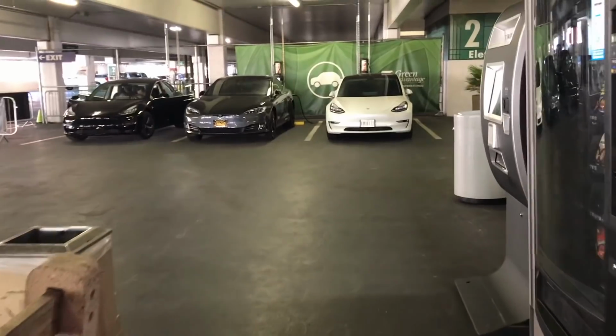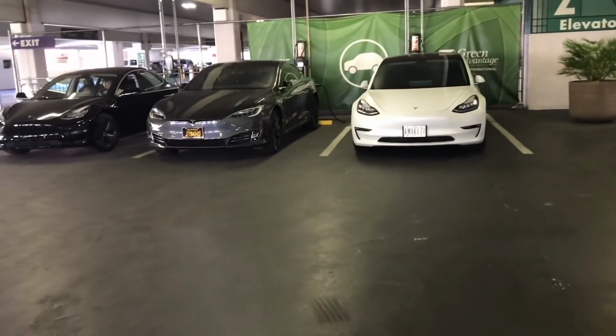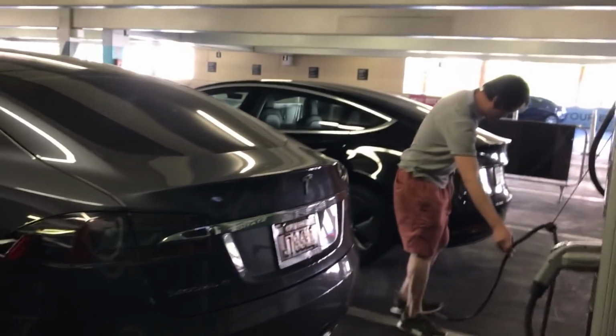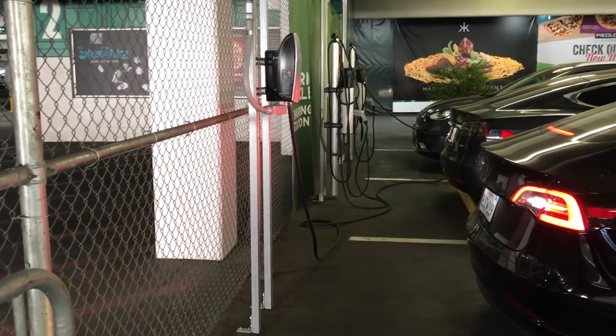It will take some time though. We're using ChargePoint with the adapter that was supplied by Tesla, and it's charging about 20 miles an hour, which is not bad because we're planning to park there for about 8 to 9 hours. We're gonna hit the pool, and then we're gonna come back and maybe go out for the night.